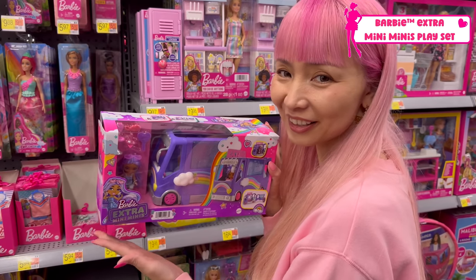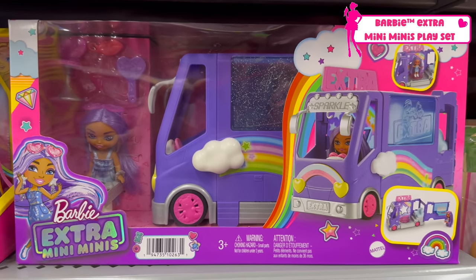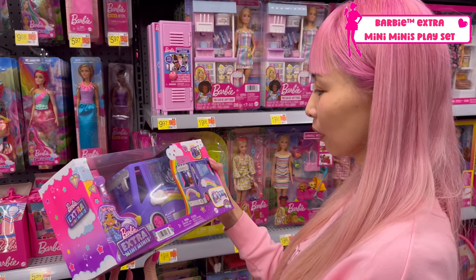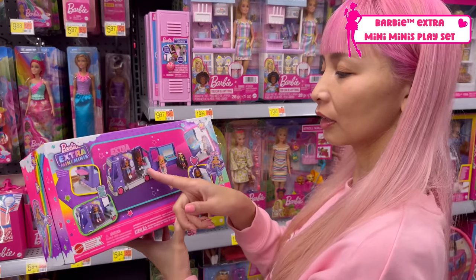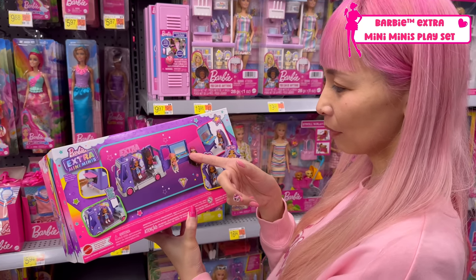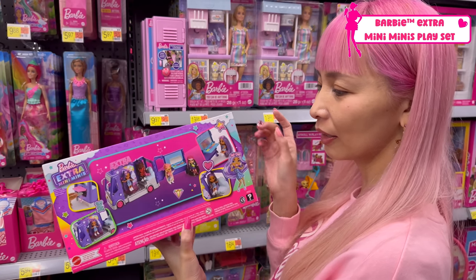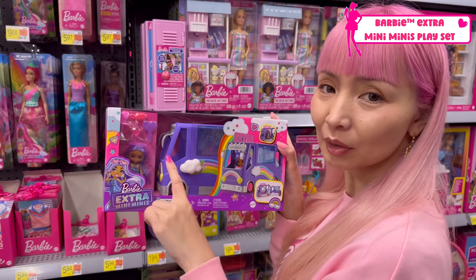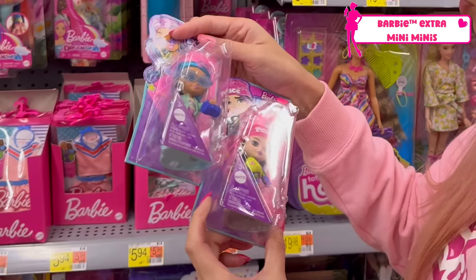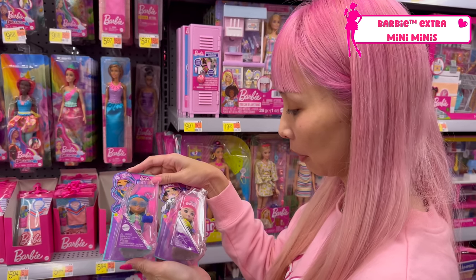Also, I see this one in person for the very first time at the Barbie Extra Mini Minis place. It's coming with this cute truck. What is it? Like a bus? It says Barbie. Like a stage bus. Look at this. So cute. It looks like it got some lip gloss palette or something. I don't know what it is exactly, but it's super cute set. It includes one little Barbie Extra Mini Mini. And actually this location, they have two of them. They're so adorable. I don't have this, but I'm thinking about it.